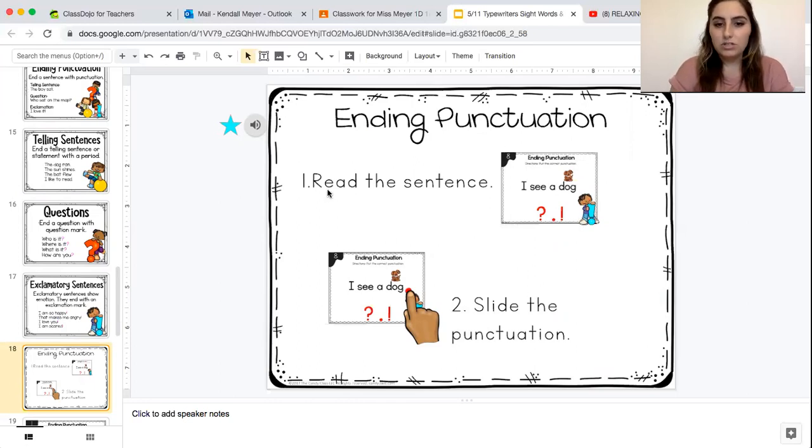So for your activity, you're going to put the correct ending punctuation at the end of each sentence. So the first thing you need to do is read the sentence. And then you need to take the punctuation mark, either the question mark, the period, or the exclamation mark, and put it at the end of the sentence. So this sentence says, I see a dog. It's just telling you something. So because that's a telling sentence, we're going to take the period and put it at the end of the sentence. If it was asking something like, do you see the dog? If it wants to know something, it's an asking sentence, a question, so we would take the question mark and put it at the end.